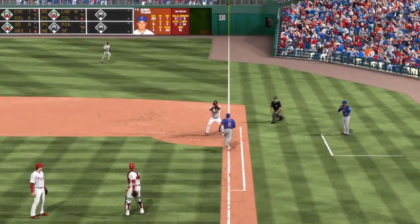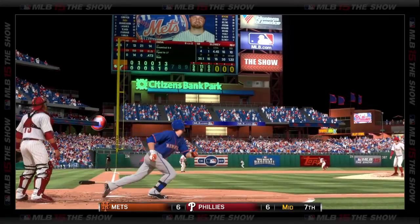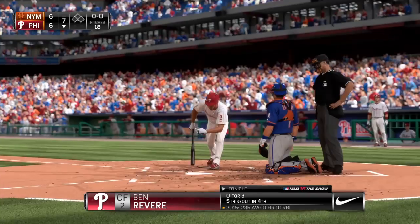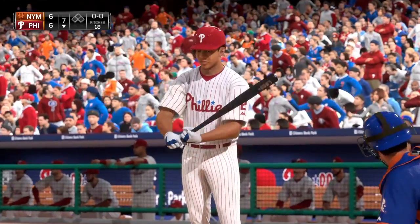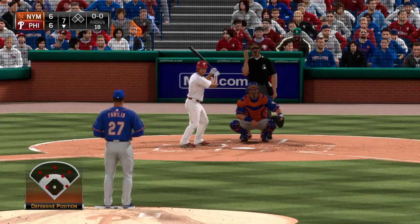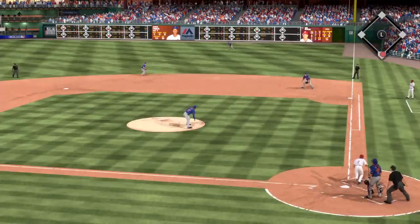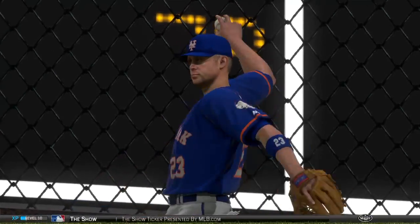Hit on the ground, and Howard scores the out. That'll end the inning. Lucas Duda with a solo shot to tie the game here in the top of the seventh. There's Ben Revere, is in the game for the Mets. That ball skied a deep right field and caught by Michael Kadire. Jerry Familia in his second inning.